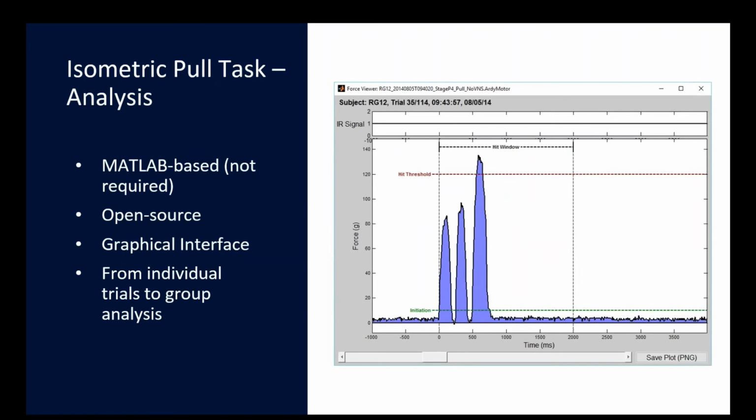Analysis can be done at any point and in an ongoing way. As soon as you have data from a single session, you can start doing your analysis. It's MATLAB based, and that's available either as script or a standalone program, so you don't have to have MATLAB to do it. It's open source.